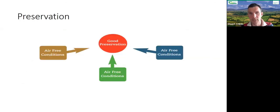So preservation is the next step of the chain, and the key to good preservation is air-free conditions. So we need to get silage into a pit as quickly as possible and get it covered. Same is true of baling: bale it as soon as it's ready, and seal those bales, obviously, and protect them from damage. So the key to good preservation is air-free conditions, air-free conditions, and air-free conditions. So getting that pit sealed well, and there's an element of what you're using to cover the pit.